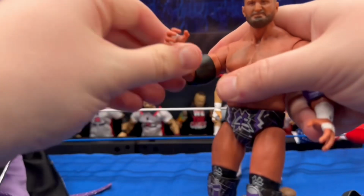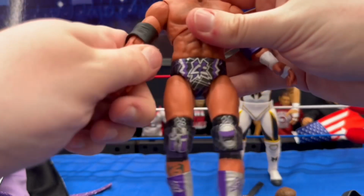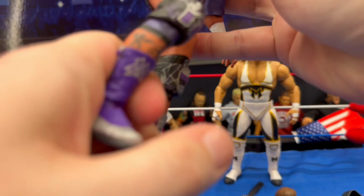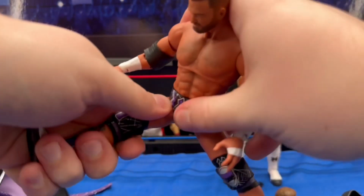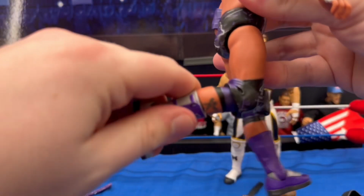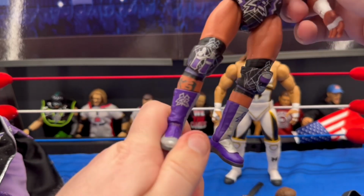And then single jointed elbows, hate that. Hope Powertown starts to do double jointed elbows, get with the times there. I don't know if he's got a double jointed knee or not. I can't tell. They are pinless though, but he is on ball joints, so you can do the splits and kick pretty far. Can't really kick back at all. And he does have, I think, single jointed knees, maybe double jointed, I'm not sure. These move, and then you got the ankle rocker and the up and down there.